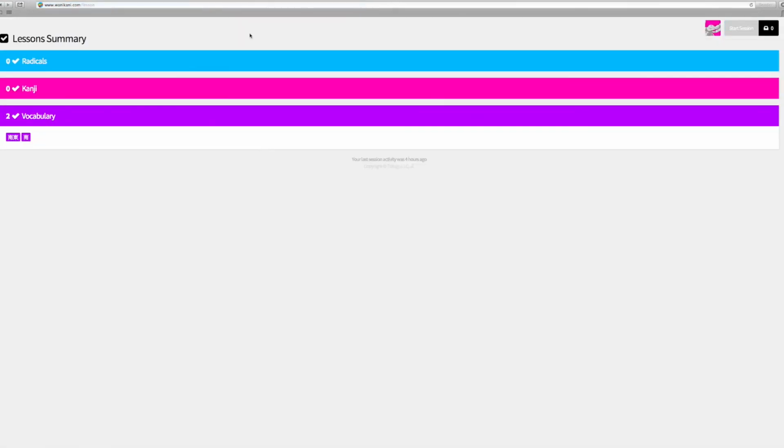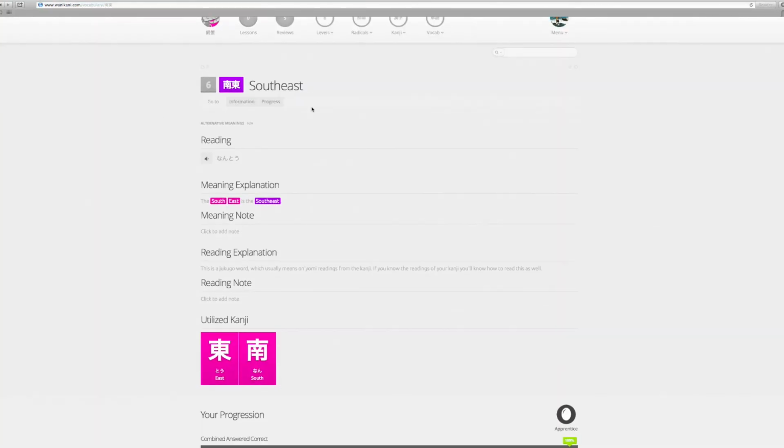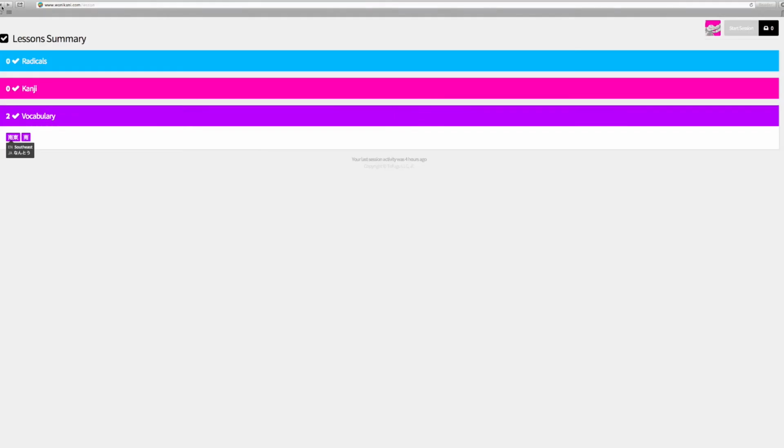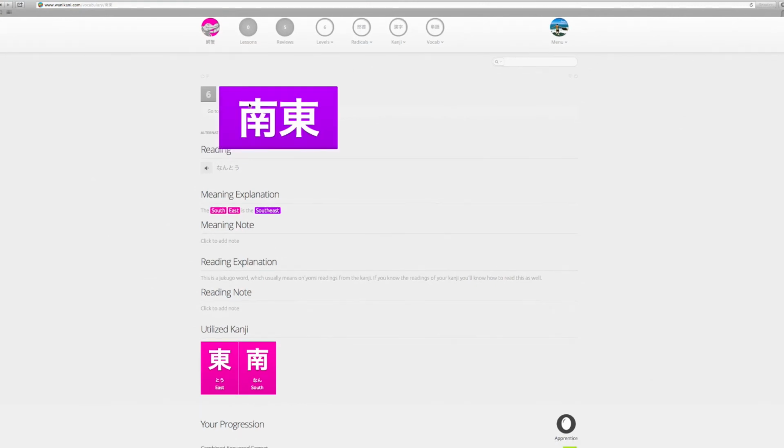The lesson page just got changed today. So it used to be, oh, you've got lessons. And when they say lessons, it means these are new vocabulary or kanji or radicals that you need to learn. And then you take a little quiz, and then they're in your workflow, and then you'll be quizzed on them regularly. So I've got these two vocabulary. I've already taken the quiz, but I'm going to give you an idea of what to expect whenever you get a lesson.